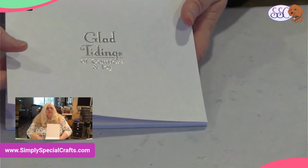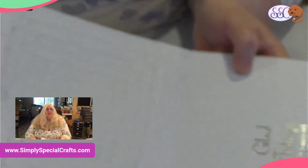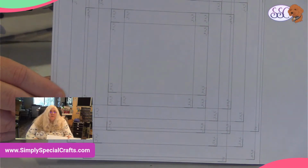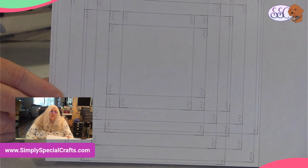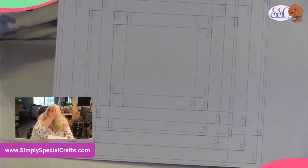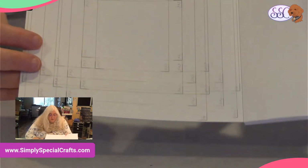And what happens is that the back of the page has all these cut marks. And you follow the cut mark for the dimension of the card that you're doing. It will cut it just slightly smaller than that dimension so that it will fit inside your card, centering the greeting for you, which is really neat. You don't have to do a lot of measuring and stuff. It just centers the greeting and cuts it to the right dimensions.